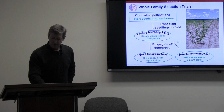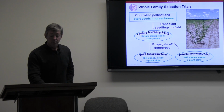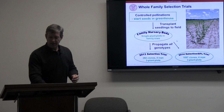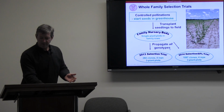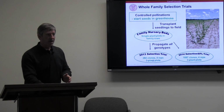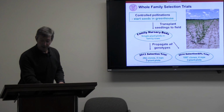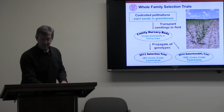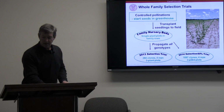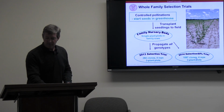And we have recently moved to not relying so heavily on unreplicated performance in these family row trials in nursery beds, but rather propagating all of the genotypes that we produce in a family and testing them now in replicated trials. As you can imagine, these are getting very large. When you pick almost 300 genotypes, or here we have 1,100 genotypes replicated in 4 reps, I would love to do this on multiple sites, but even on one site, this is a lot of plots to go out and measure and evaluate.